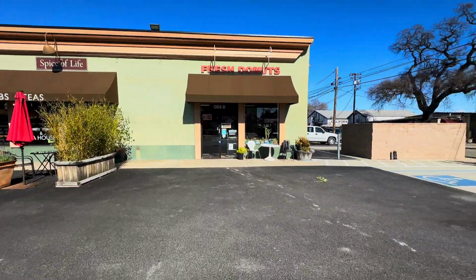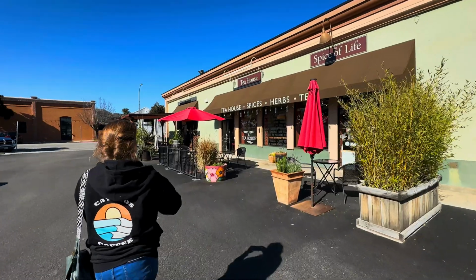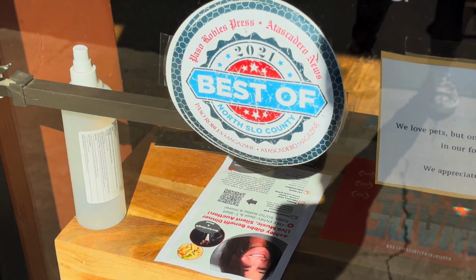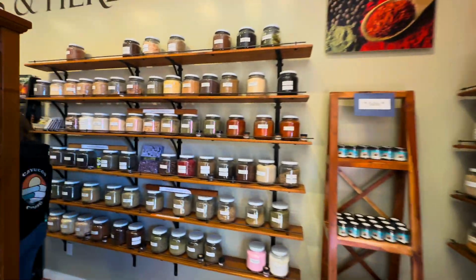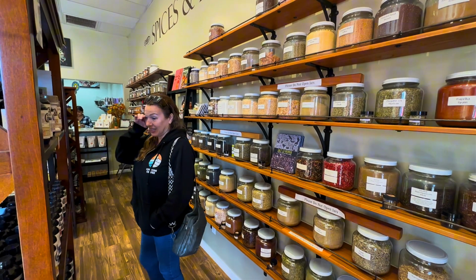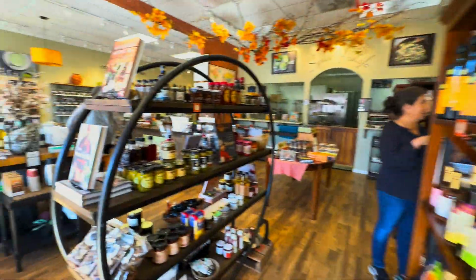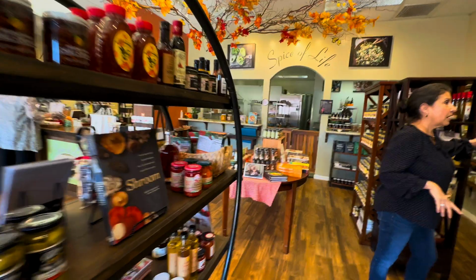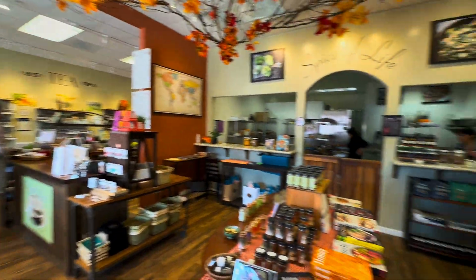All right, fresh donuts. Tanya wants to look at the tea house. See what this looks like. Best of North Slow County. Hi, anything I can help you find? No, I'm just excited to find this. Okay, have you been in before? So you're on the culinary side. The spices on the wall. They're not all here, so this is your best option to look at all the spices.